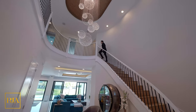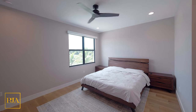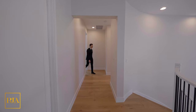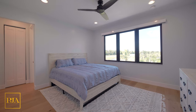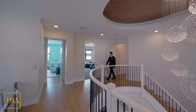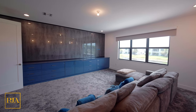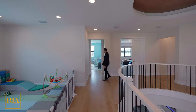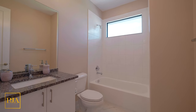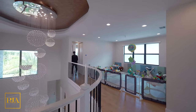All of the flooring here is real wood and wide plank, and that leads us to all of the guest bedrooms. Here is bedroom number 1. This is bedroom number 2. Followed by another bonus room, which could be used for media, movies, or gaming. Next is bedroom number 3. This is a dedicated loft or play area that leads to bedroom number 4.